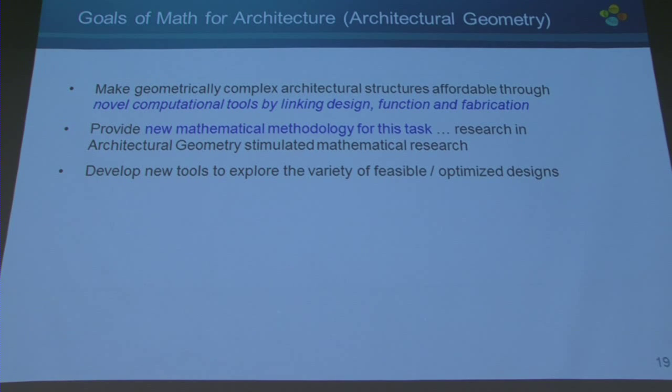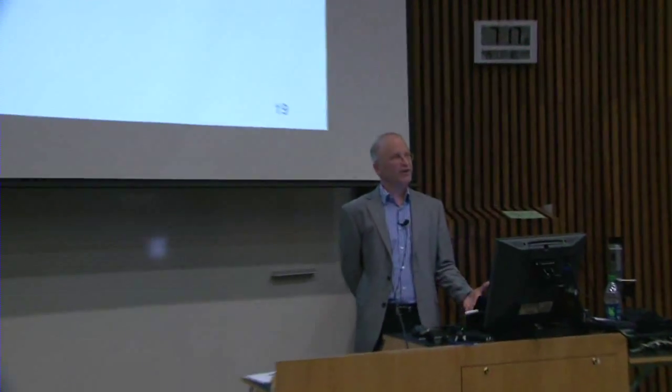So in mathematics, we like to go for optimal solutions. We like to solve an optimization problem. But architecture is an area that is related to art. And the architect wants to explore the variety of feasible designs and not just get one single solution that is said to be the optimal in a certain sense. So this also needs to be done.